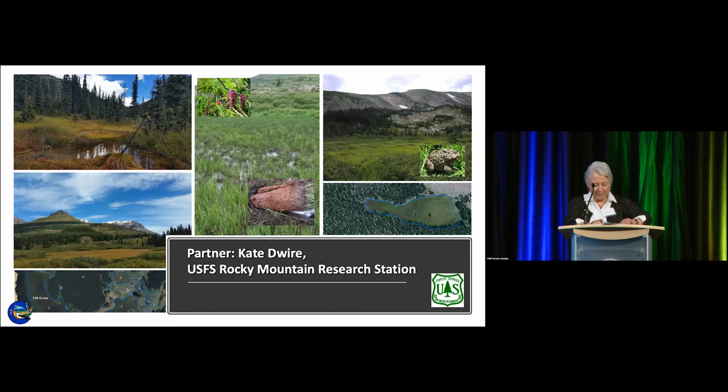A related project in regards to the fen mapping is that the products that CNHP does for us map all the wetland polygons, and then each one of those polygons is assigned a probability as to whether or not it's a fen, in 3 categories: high, medium, or low probability. A field test that we conducted showed us that approximately 75 to 80% of the wetlands that were mapped as either medium or high probability were in fact peatlands, and about 60 to 70% of the wetlands that were mapped as high probability fens were indeed fens.